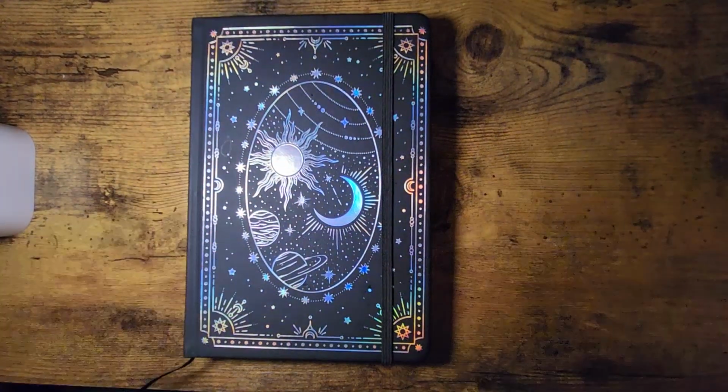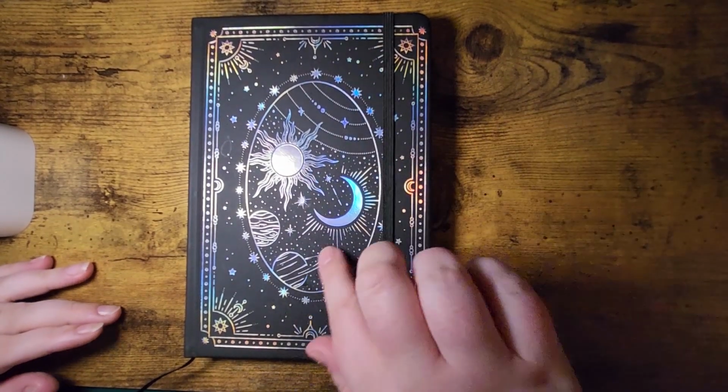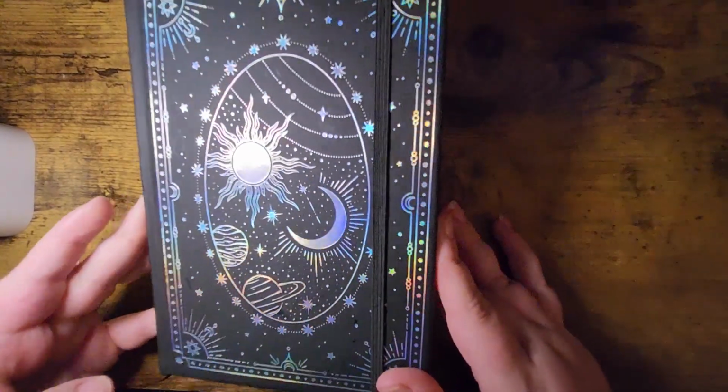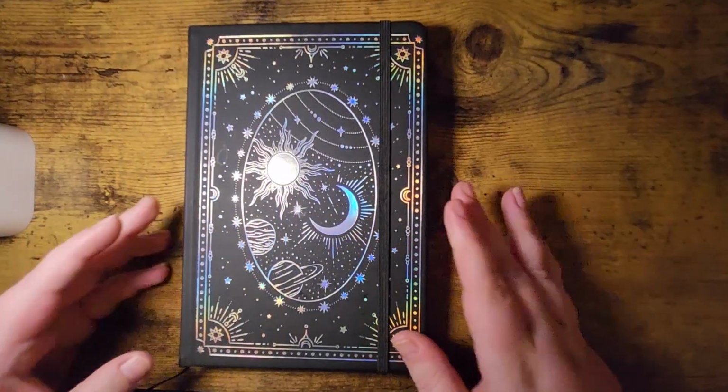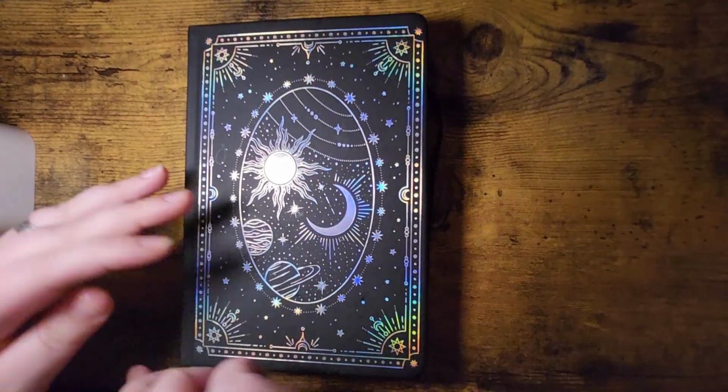And so on to the current journal, which I've managed to get some drink or something on, but it's not the end of the world. I really like this cover. It's holo foil, absolutely gorgeous. I don't think the camera does it justice, to be honest, but there we go.